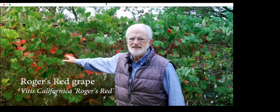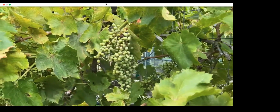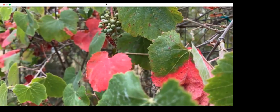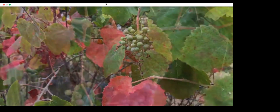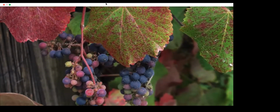For fall, I have one favorite, the Rogers red grapevine on the fence here. I love it. It can be fast-growing and vigorous. My vine is 30 feet or more long, and the pollinators were all over the flowers in the spring. I don't know how the grapes taste. The birds get to them before I can. But the best thing is the autumn leaves. I can't wait for the leaves to turn deep red in the fall.